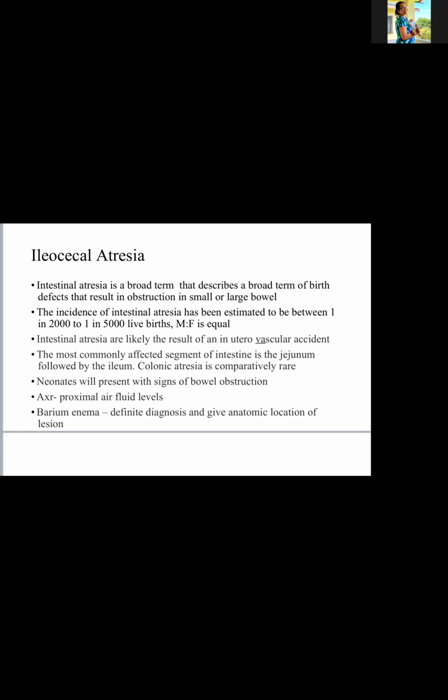There's equal distribution in both genders. Intestinal atresia is most likely the result of a uterovascular accident, which is different compared to duodenal atresia, which is because of failure of recanalization. The most commonly affected segment of the intestine is usually the jejunum, followed by the ileum. Colonic atresia is comparatively rare.